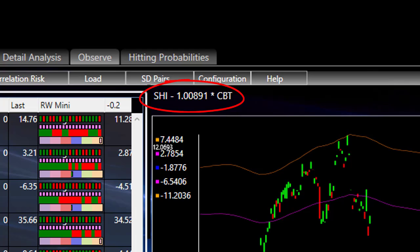SHI minus 1 of CBT. It is a short, so for every share of SHI that you sell, you're going to buy 1 share of CBT.